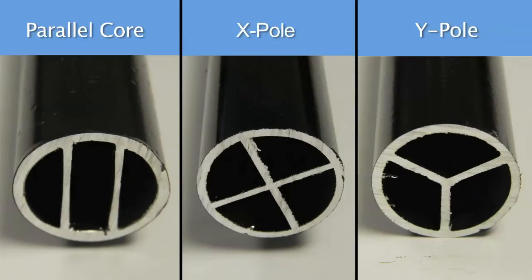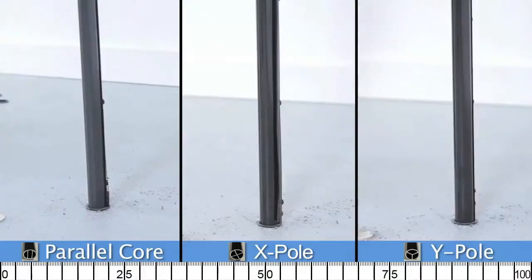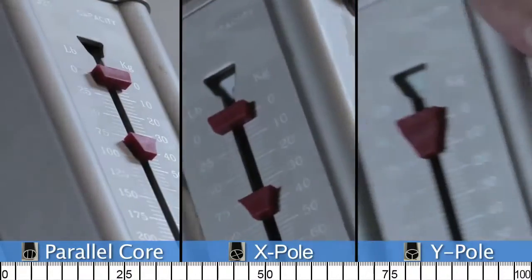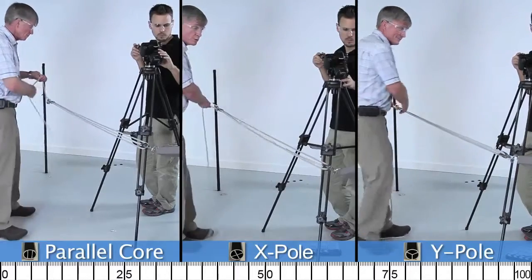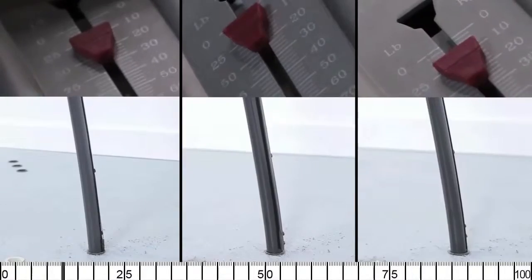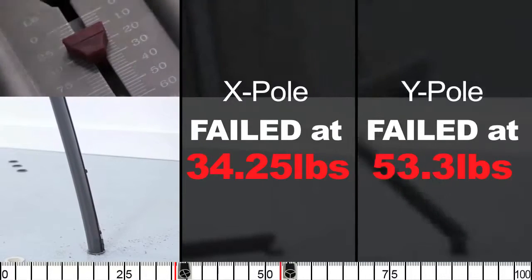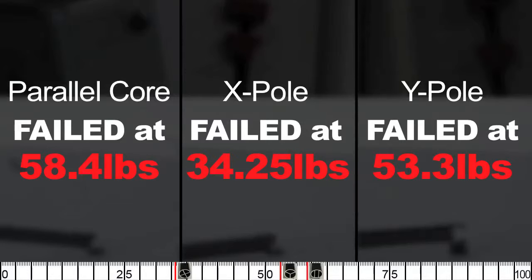I'm sitting here with Casey, a product specialist with Lifesaver Pool Fence, who's going to share some insight on these tests. Now, this initial test is between 3 aluminum poles: the parallel core, the X pole, and the Y pole. Yes, these 3 poles are used by the vast majority of other pool fence companies. So these are pretty common. Yes, most companies offer these as their premium line, and Lifesaver offers these as a more economical option. So then what are we looking at here? Well, as you can see, we begin the test here. The X pole fails at 34.25 pounds, and parallel performs the best out of the 3.